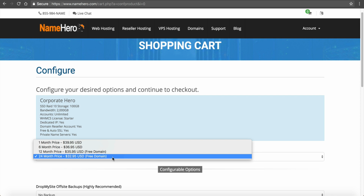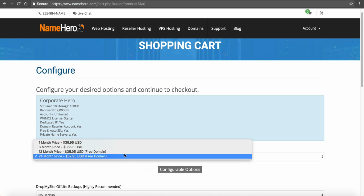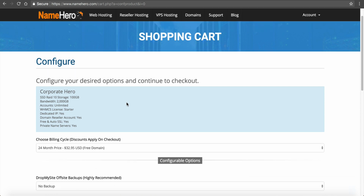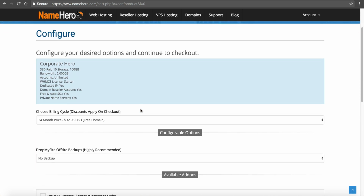So I recommend going at least 6 months, but since the domain is free for the first year for 12 and 24 months, it only makes sense to pick one of these. And you can see here, free domain is noted by that. Me personally, I want the biggest ROI. I understand it's a little bit of an investment to pay for 24 months up front, but that's it. You don't have to worry about it again for 2 years. So you just have to worry about making money after you get set up. So that's what I recommend doing.